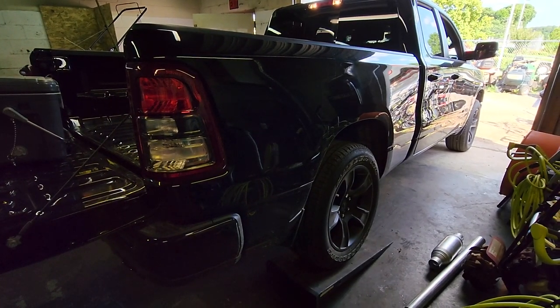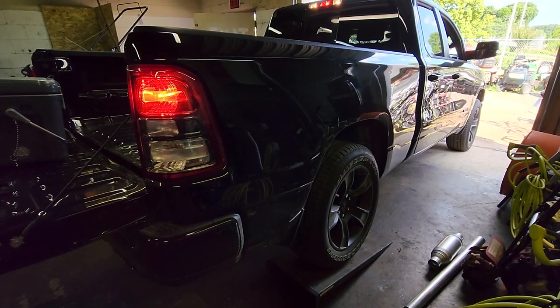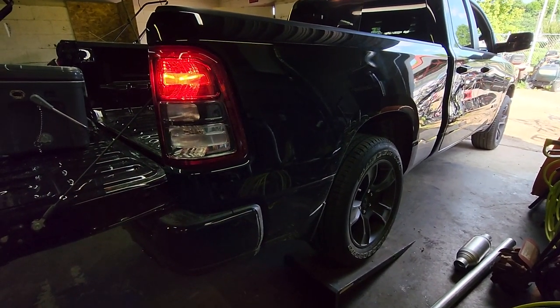Ram 1500 5.7 Hemi stock exhaust system, bone stock.